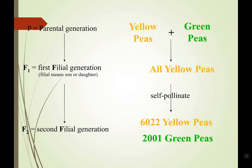So in the F2 generation, he saw 6,022 yellow peas and 2,001 green peas. So if you were to divide these, what you would get is about a 3-to-1 ratio of yellow to green. Not exactly, but about. And the more times you do this, the closer the average will be to 3-to-1.